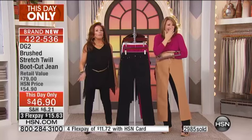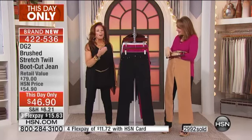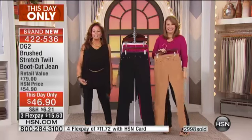So if you love riding like I do, you know the Palominos are a gorgeous color, and that's the exact color of the gold. I love that.